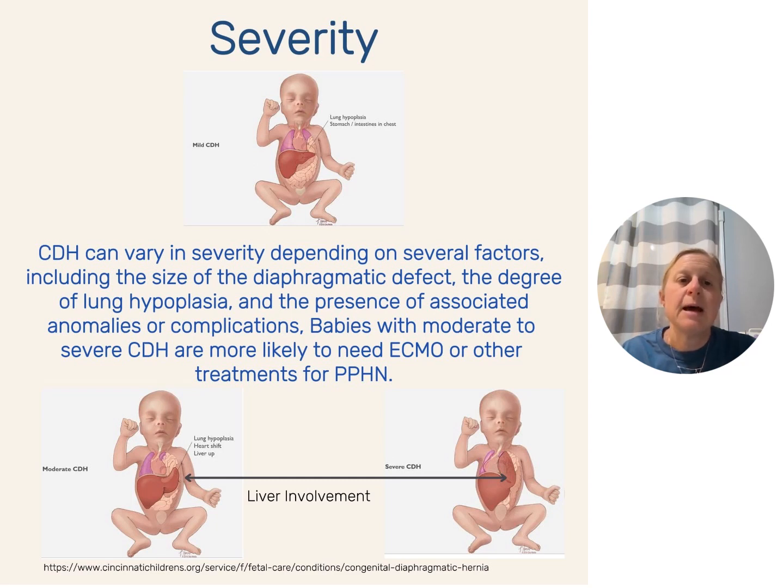But let's start with mild. In this mild case, you can see that the intestines have come up into this little hole. The intestines are up here, and this pink area is the lung. You can see how small and underdeveloped that left lung is due to this left-sided CDH. So even in mild cases, it can be pretty severe what's happened to that left lung.